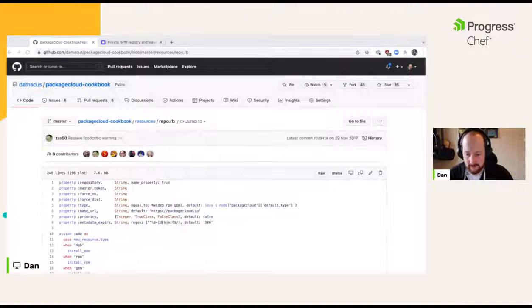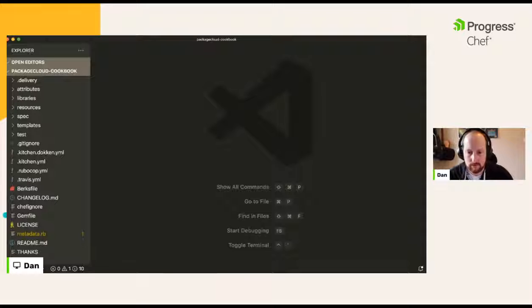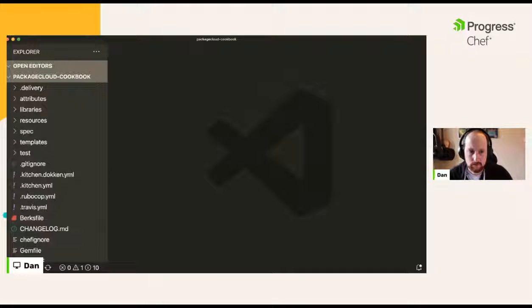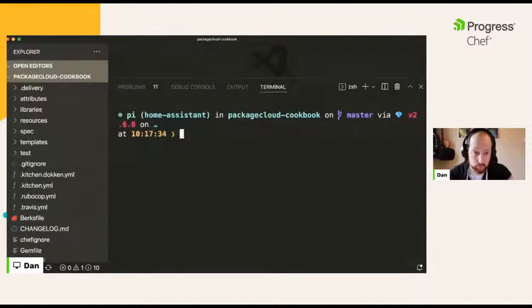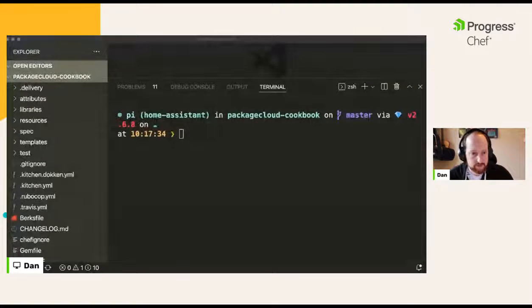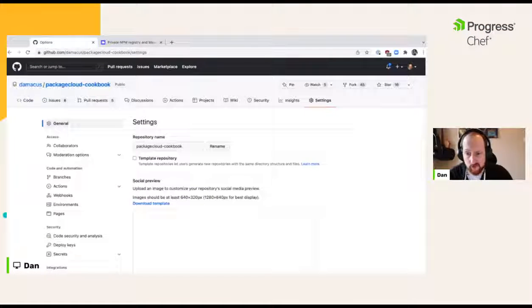So let me just bring up VS Code in the background and reshare. There we go, let's make it a bit bigger. So in fact, we're not going to do that first of all. I'm going to do some things in the repo because we're going to actually want to migrate it, and before I migrate it, it'd be nice to know that we've got the repo settings correct.